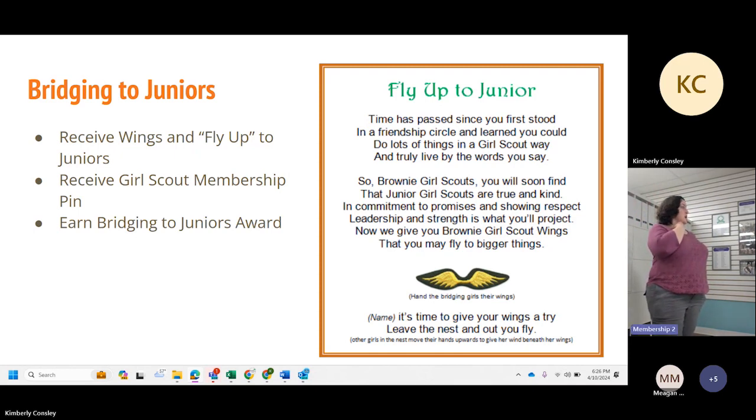Once again, the wings, you will receive regardless. It's just an age thing. There's no requirements for it. You will also receive the new membership pin, the Girl Scout Trefoil membership pin to replace the Brownie membership pin, okay? But you have to earn that bridging award by the same thing that we talked about, teaching a younger group what Brownies is all about and learning from juniors what juniors is all about. Okay, so there you go.